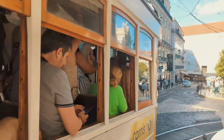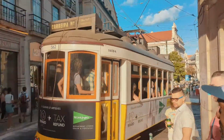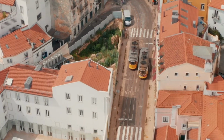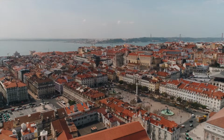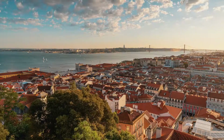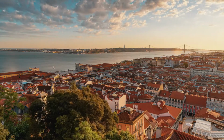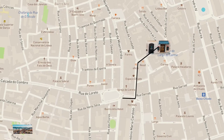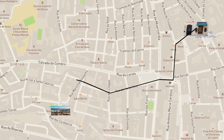Once we left Manteigaria, we walked around town, checked out a few of the shops in the area, got some drone footage, took some photos, and decided that we wanted to go back to the hotel and drop off our equipment. I'm a sunset guy, so I definitely wanted to go check out a view of the Tagus River. A local had told us about a place called Miradouro de Santa Catarina, so I definitely wanted to go and check that out.